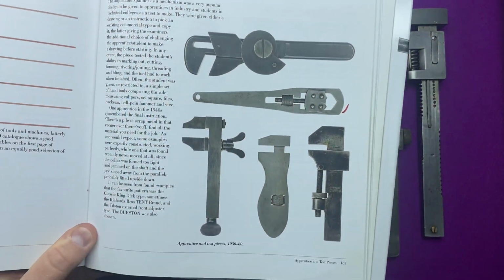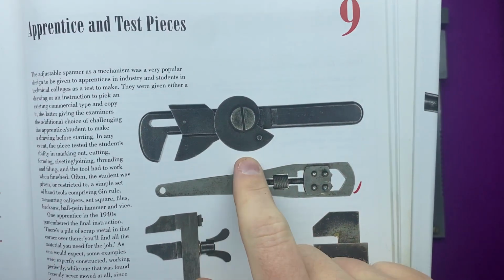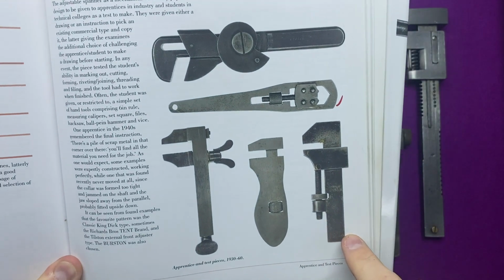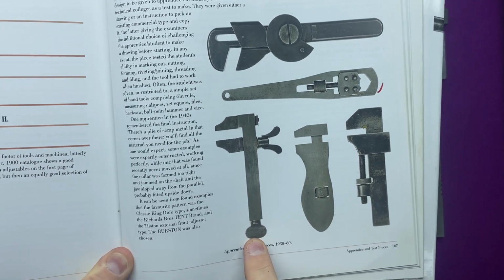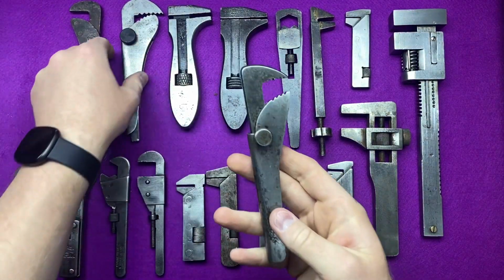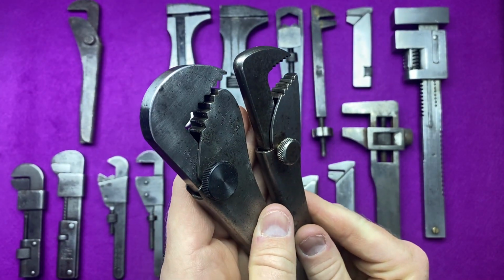Like here, there's a few more on this page. This one is a copy of a Burston wrench, but it's a homemade version. And then the apprentice pieces are 1930 to 1960. Various different designs. This one's interesting with the thumb screw on the bottom. That's a nice design. But I have a few more in my collection. So you do get lots of homemade versions. You see how crude the teeth are.